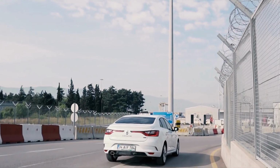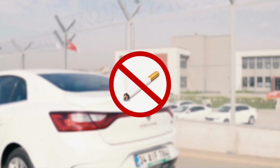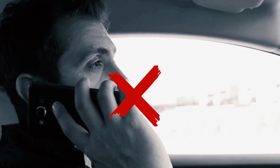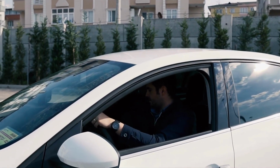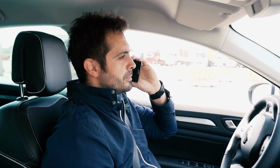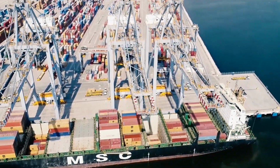Speed limit within the terminal is 20 kilometers an hour. Smoking in vehicles is strictly prohibited. Drivers are not allowed to use mobile telephones while driving. If you need to use your phone while driving, pull your vehicle off the road at a safe place and do not move until your call is finished. The entry of persons and vehicles that are found not to comply with the rules is prohibited.